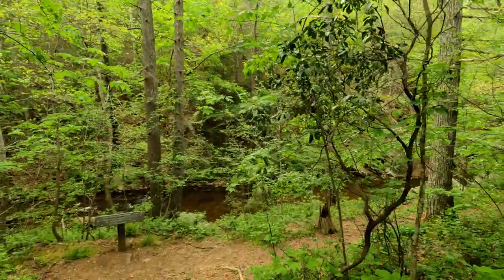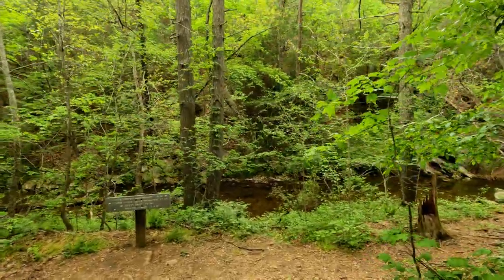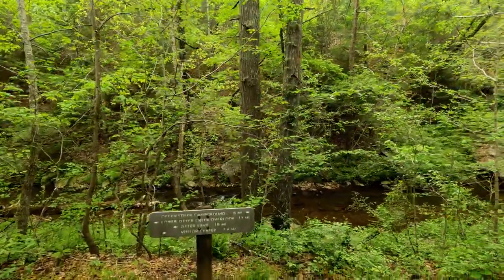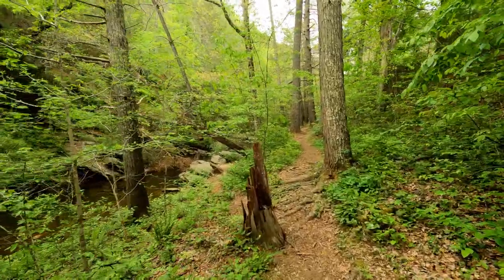Unfortunately, my mom died this morning, and so I just wanted to come up here because me and her used to drive up onto the parkway, and I just wanted the memories at this point. But this is what the trail looks like. Look at that. Isn't that gorgeous down by the creek there?